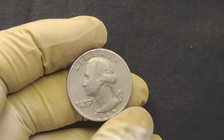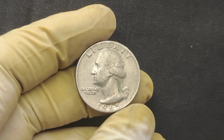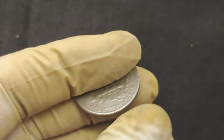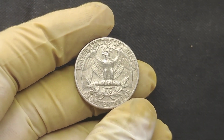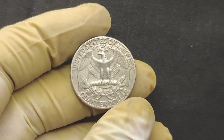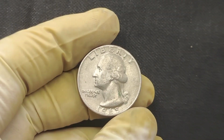In conclusion, the 1965 Washington quarter coin is not your average pocket change. While most of them are worth just a few dollars, the rare silver error coins can fetch up to $1.8 million at auction. So, if you're digging through old change or checking your coin collections, keep an eye out for this incredible piece of history. It could be worth more than you ever imagined.